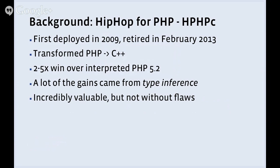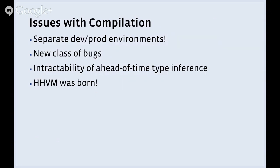And HPHPC probably saved the company because we couldn't physically install servers fast enough to keep up with the user growth. But there were a few problems with it. And so I think around mid to late 2010, a few engineers started coming up with ideas for replacing it. The main problems we wanted to solve were that we had separate development and production environments.